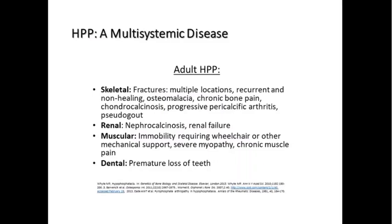So skeletal-wise, you have fractures. In the adults, they're often recurrent, often non-healing, osteomalacia. Chronic bone pain is often a symptom that we see in patients in our clinic, arthritis as well as pseudogout.